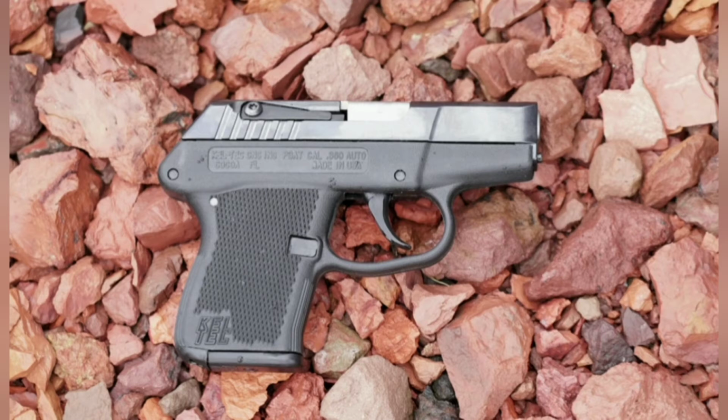reliable. I carried it in one of those cheap little pocket holsters, not even nylon, and I carried it daily, and it got full of dirt and dust and pocket lint. About once a month I would take it out of my pocket with no maintenance or oil or anything, and I would fire those 6 rounds out of the magazine, reload 6 more, and stick it back in my pocket, and I never had any problems with it. I never had any malfunctions.